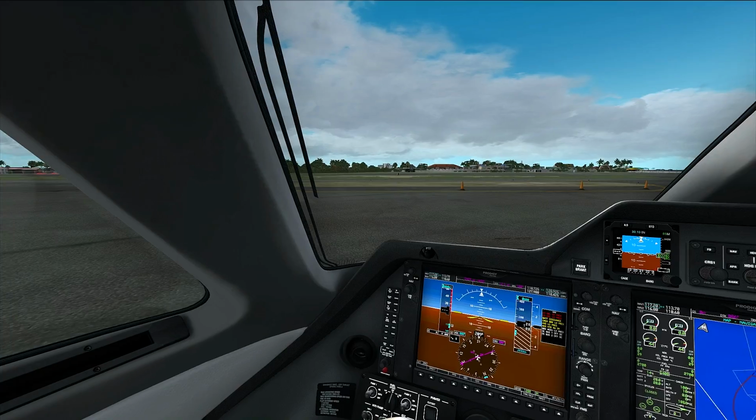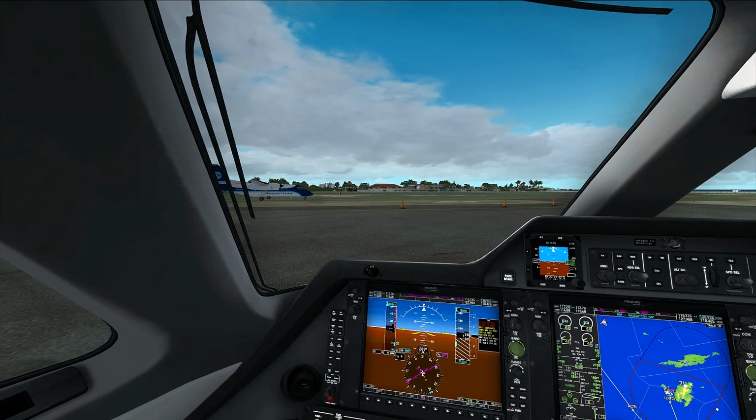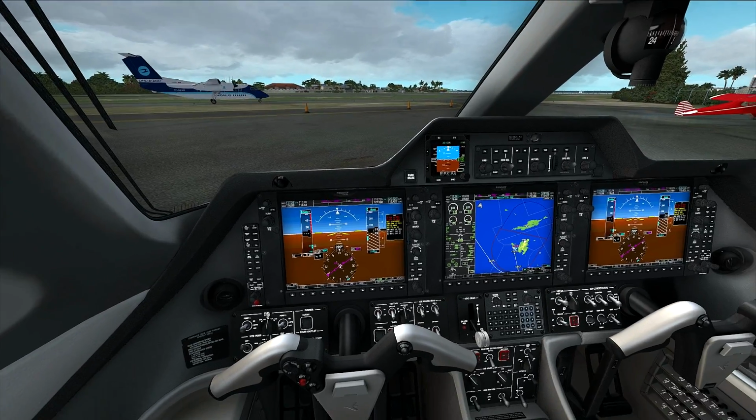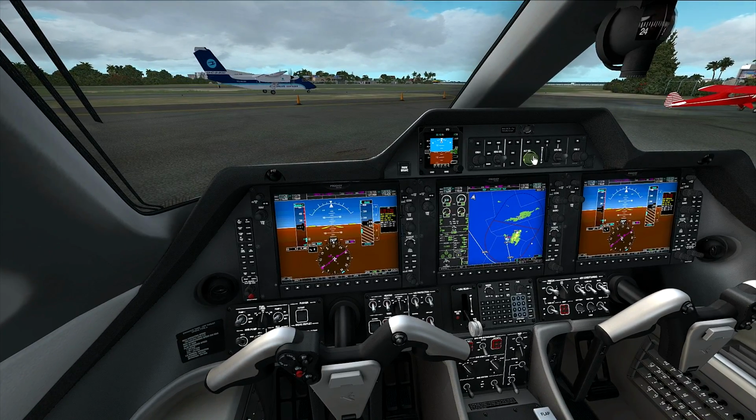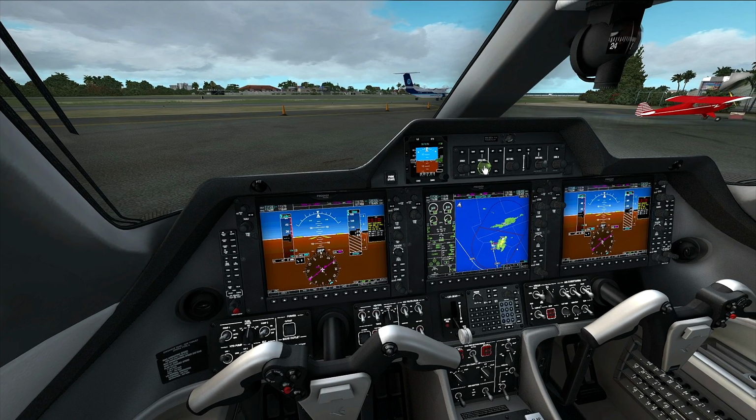Here we go. Clearance, Phenom 757 X-ray Mike requesting IFR clearance to Fort Lauderdale International. Phenom 757 X-ray Mike is cleared to the Fort Lauderdale International Airport via radar vectors to JUICE, then as filed. Climb and maintain 3000, expect 10,000 ten minutes after departure. Contact Juliana Departure on 128.905, squawk 0316.